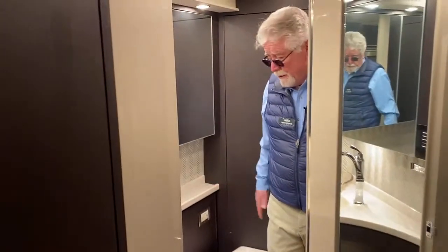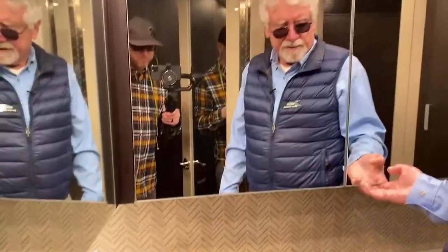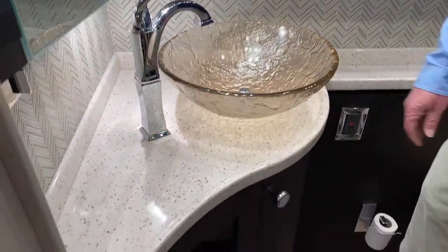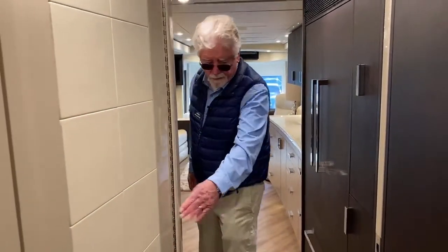And I'm 6'2", and navigating in here even with the doors closed is really easy to do what you got to do when you're in here. Wash your face and whatnot. So we'll close this door and we'll let you out of there. Then I'll close this door. Pocket door goes across here.